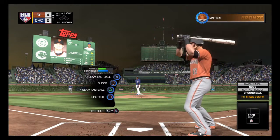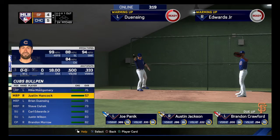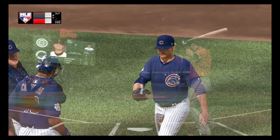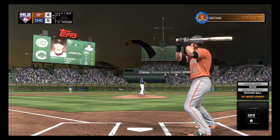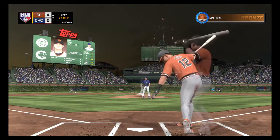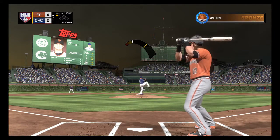Here's Joe Panik. Third trip to the plate for him here tonight, 0-for-2 at this point. Brian Dunsing, the lefty standing 6 foot even, takes over the pitching duties here. First offering on its way. Swing and a miss, way behind the big fastball. That's a big pitch right there. It could change the at-bat.